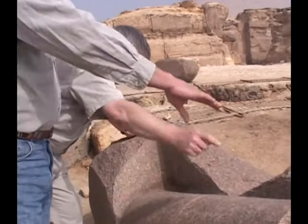Now there are some of these on the other side of the pyramid that are in situ, so we could take a look at those. Okay, and you think these have actually then been moved here? Yeah, these have been moved here, and you will see that clearly when you look at the ones that are in situ.